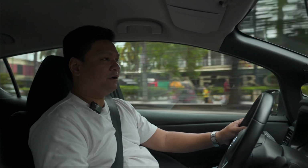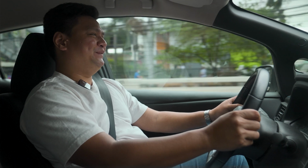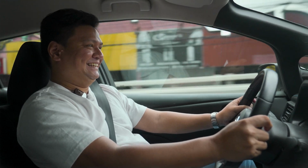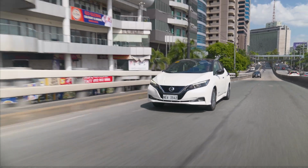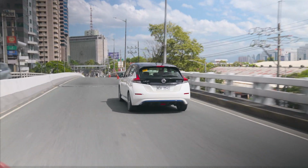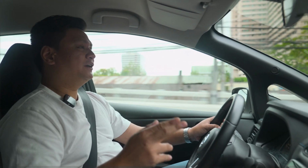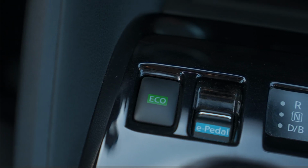But when you turn the Eco off, you can definitely feel all 320 Newton meters of torque go to the front wheels right away. So we're punching through these roads, and it's quite a feeling. And right away you'll see your range just drop. But it is quite addictive, something that you might be tempted to keep turned on at all times. But if you want to get the most mileage out of your Nissan Leaf, I'd say keep the Eco mode on.